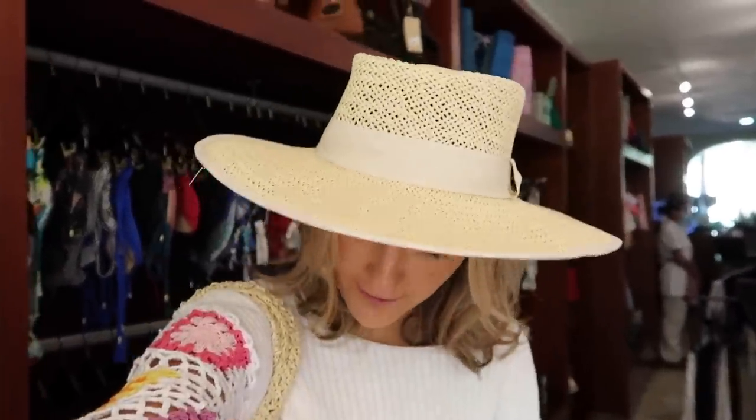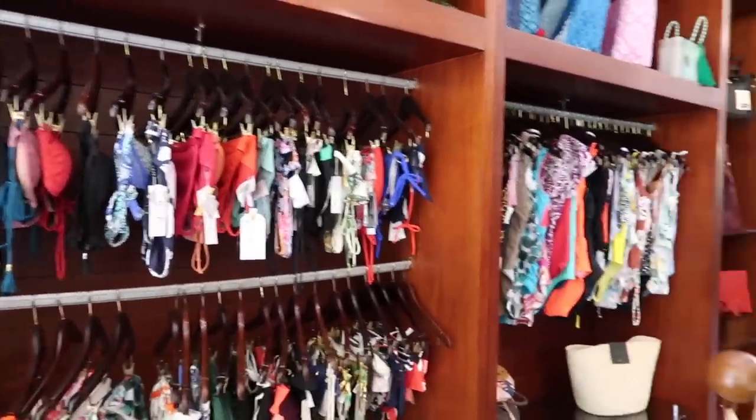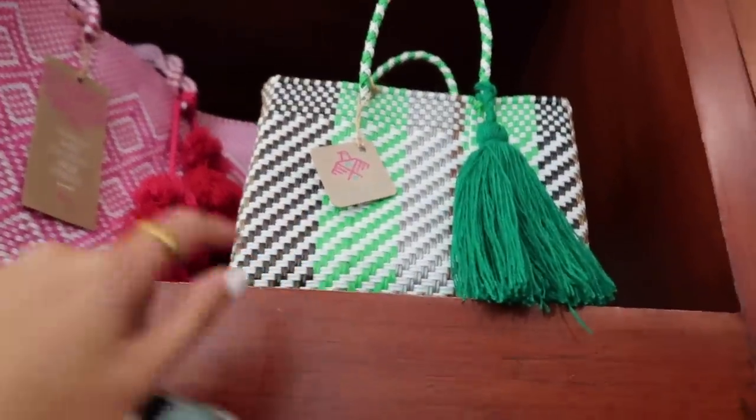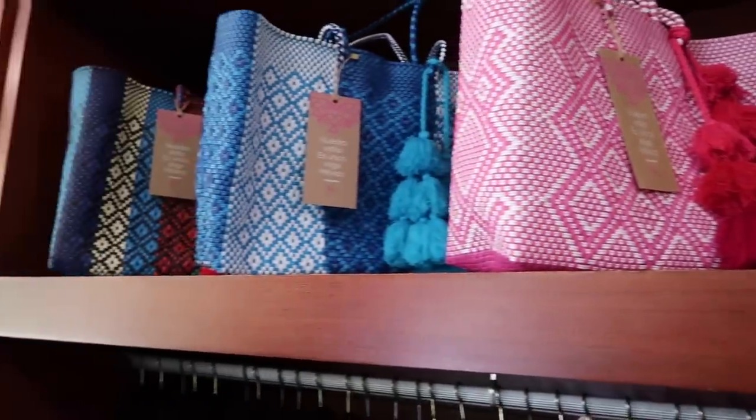So we're exploring around the resort. There are a couple of cute stores and things like that with our free hour. And look at how cute this purse is. I love these bags. They're handmade, but I want a different color, though I love that size. It reminds me of the purse that I got in Venice that I get so many questions on.